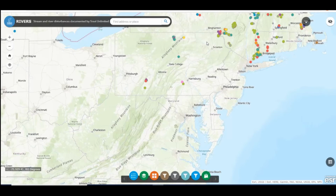And then, we can do everything from figuring out where to focus, like 319 funds, where there's significant acid mine drainage, or where there are issues that we could report to DEP for environmental enforcement if there's like a permitted construction activity and their erosion controls are failing. So those are just some of the applications that we could use this for.